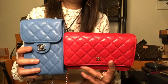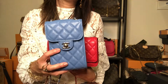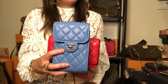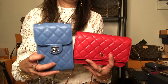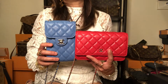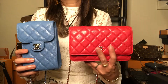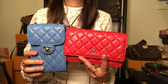And if you're gonna ask me which one is a better buy, for me, for a grab and go bag, I can say that this clutch with chain is a better buy, as price wise it is less, and also the look is better in my opinion with this big CC turn lock logo. And I also love that it can fit the cell phone here at the back. So if you are wearing jeans all the time, this baby blue color will also complement any jeans that you have. While this lipstick red color is better for formal occasions.